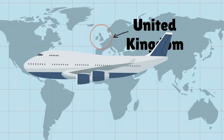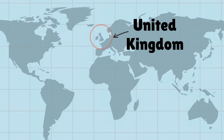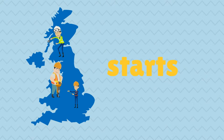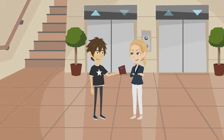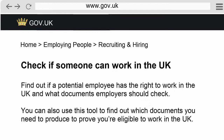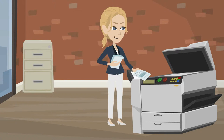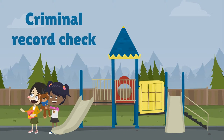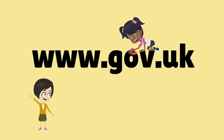You must not employ someone who does not have the right to work in the UK. Before your new employee starts work, you must ask them to provide a document from an approved list confirming their right to work in the UK. This list can be found at www.gov.uk. Don't forget to take a copy of the document you are provided with by the employee. If the role will involve regular contact with vulnerable adults or children, you may need to request a DBS criminal records check.